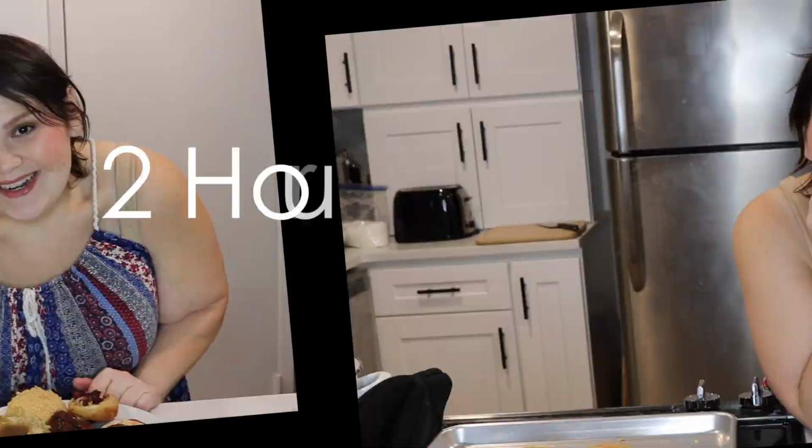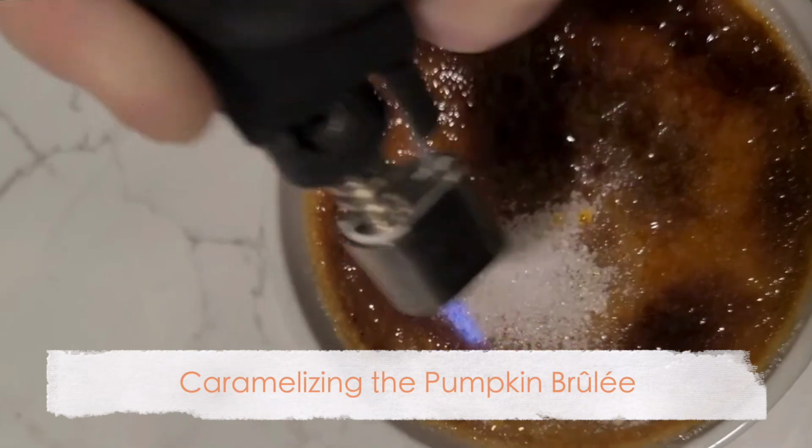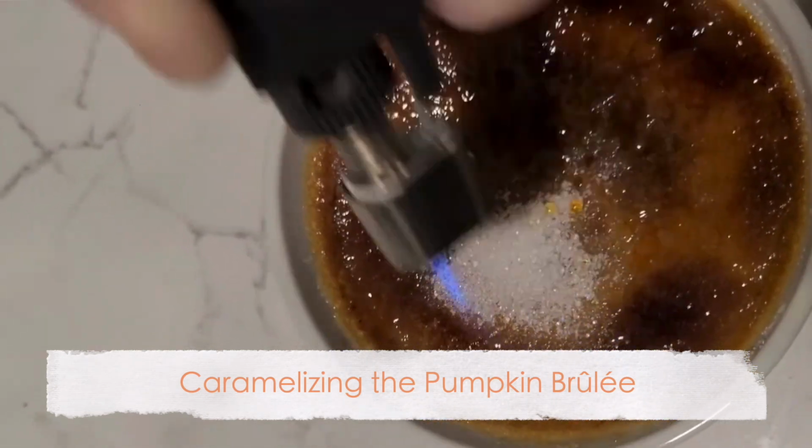I'm so excited. Who had an amazing dinner and is almost too stuffed for dessert? Me. I'm really excited to have some pumpkin brulee. The best part and the most fun part is this, where you get to use the kitchen torch, and make some yummy caramelized sugar on the top.